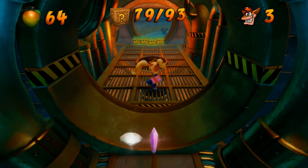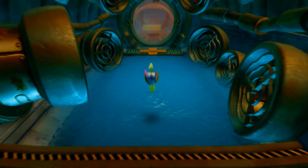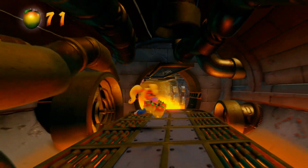Oh, I already got the gem. You know what I mean? I already got the gem? Yeah, you did. So you can backtrack now. Do the secret exit. I will spoil this because of the secret exit. Yeah, the secret exit. You have to go through this stuff.